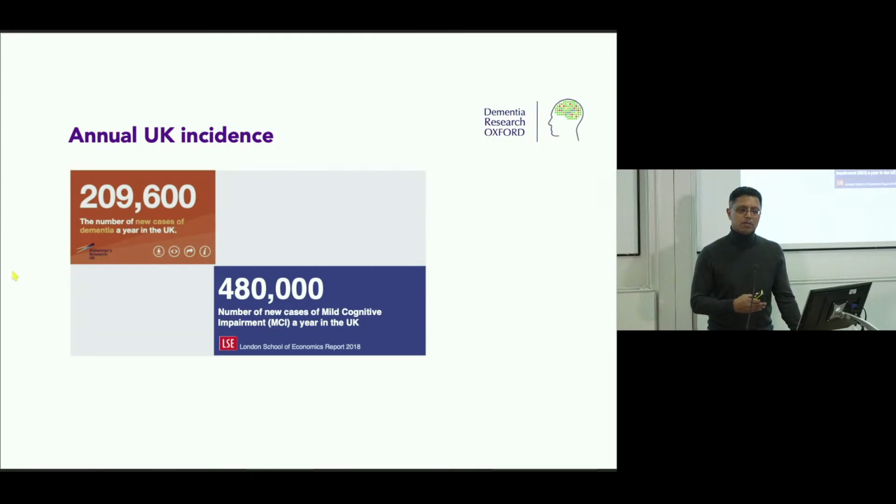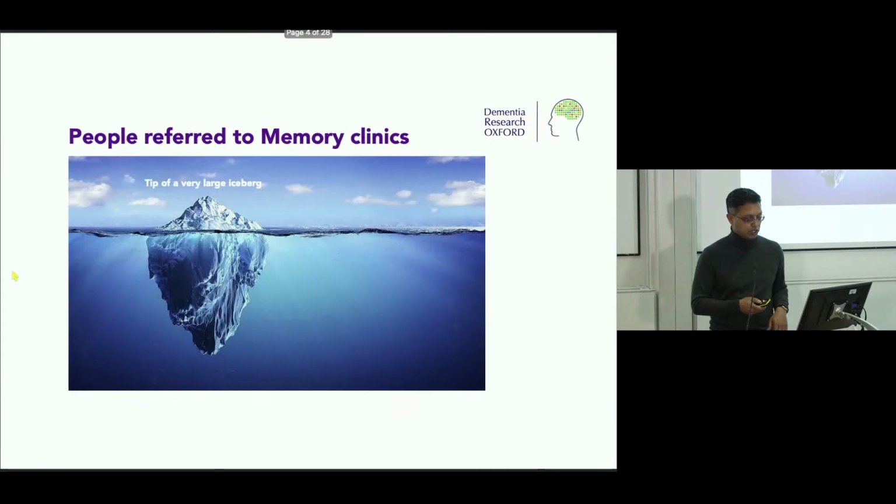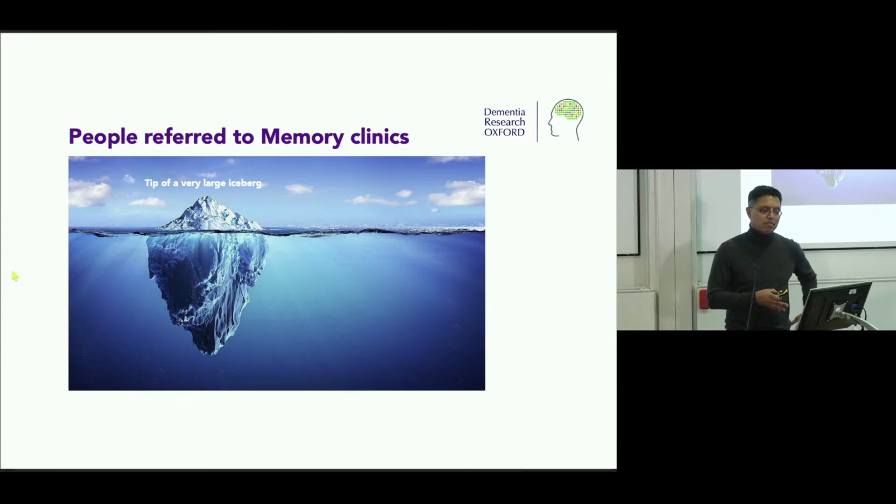But essentially, these are people who don't have dementia, but have come to clinics because they're worried about their memory, and we find some evidence that their cognitive function is not normal, but they're actually managing all right in everyday life, so they don't fulfill the criteria for dementia. So one way to think about the scope of the problem is the iceberg scenario here.